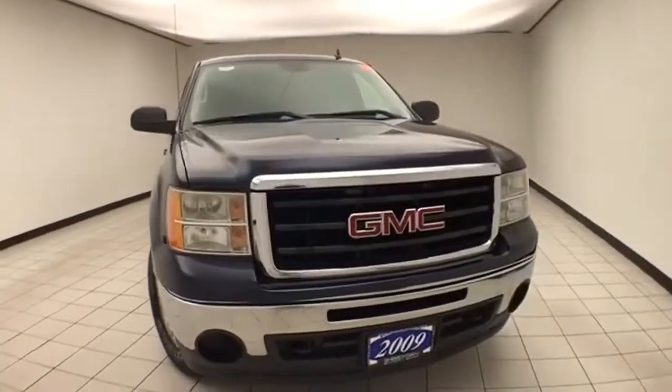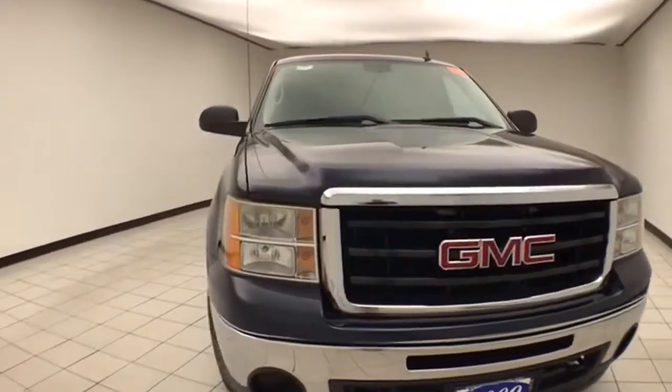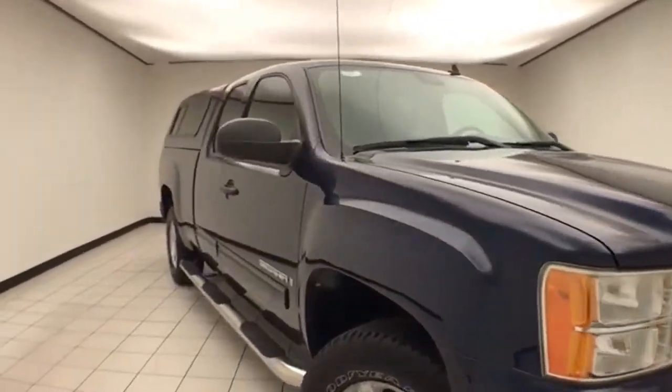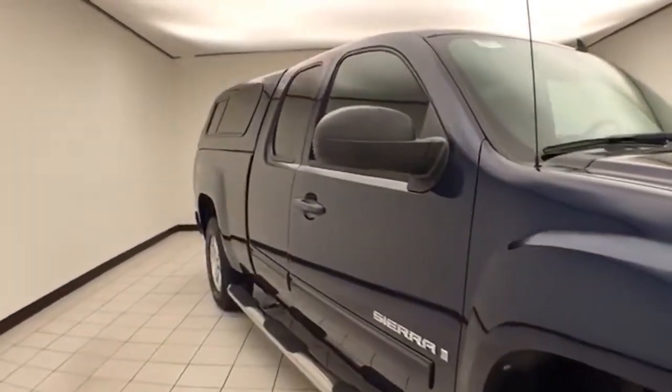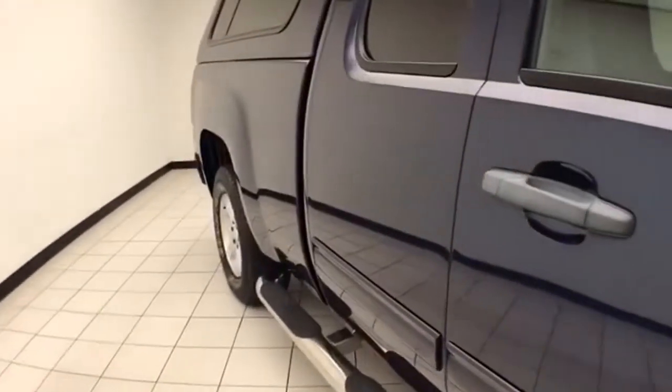Today's special is a very low mileage 2009 GMC Sierra SLE extended cab 4-wheel drive. Stock number Z9992X. Only 42,000 miles on this one owner. Local trade, clean auto check history report. Midnight blue metallic in color.